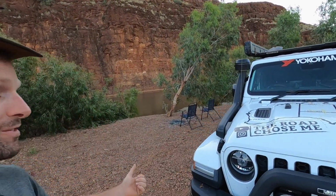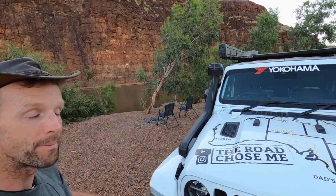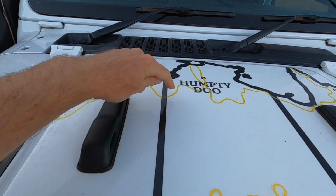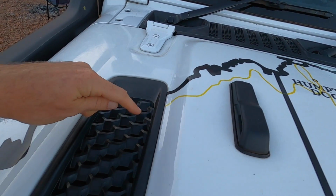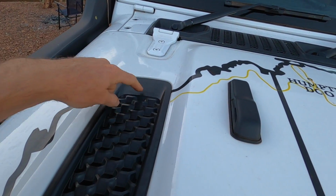You can see behind me, this is the campsite we've just gotten to for tonight. Absolutely breathtaking. I'll show you where we are on the map of Australia. We have driven all the way. We were in the Northern Territory. We crossed into Western Australia. We've driven the Gibb River Road. Now we're over here, basically underneath the air vent in this area called the Pilbara.